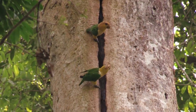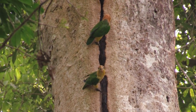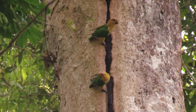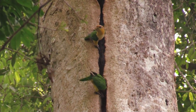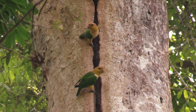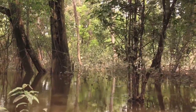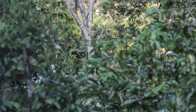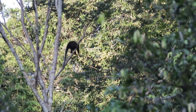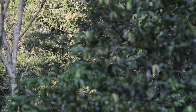A pair of white-bellied parrots drink rainwater from a hollow in a tree. Monkeys that prefer the dense jungle along the river are the titty monkeys. They live in family groups consisting of parents with their young.